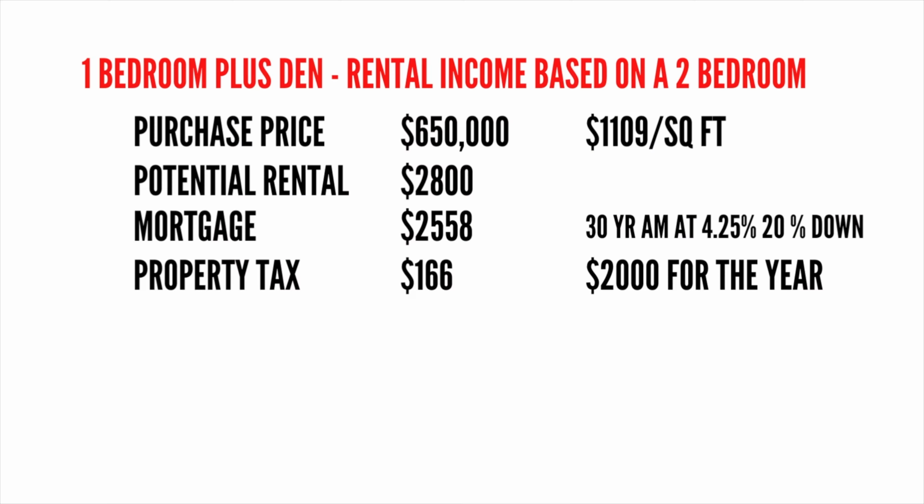Maintenance fees are 61 cents a foot at 586 square feet, which turns out to be $357.46. For insurance, I've allocated roughly $120 a month. Fine, if you can get it better, it's okay. Let's just, for this example, use $120 a month, leaving you now with a total expense of $3,201.46. Based on your potential rental income minus your total expenses, you're actually at a net loss of $401.46. Your annual loss has come to $4,800.